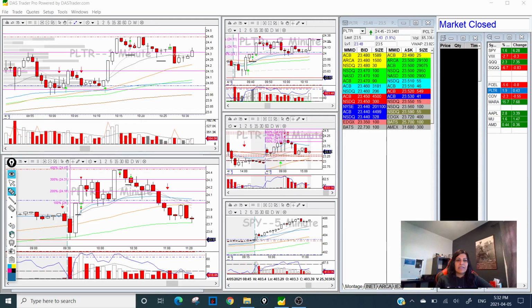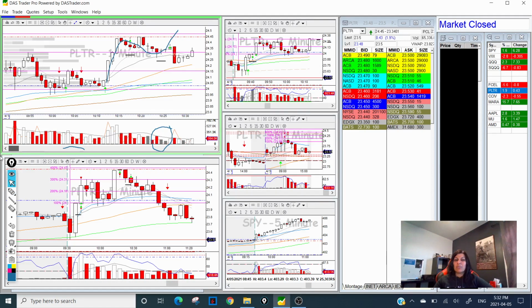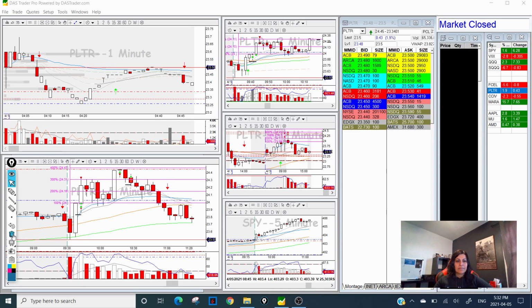And then I decided that, oh, this is the ABCD pattern, which also did not have volume. I took it in and got out. Both of those were half risked, and I got out before the stop out. So I was still green because the first trade was full risk. I wasn't happy with myself, but at least I took it at half risk and ended the day a small green, which I was okay with.